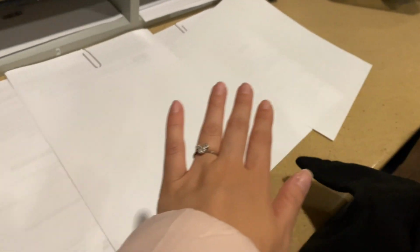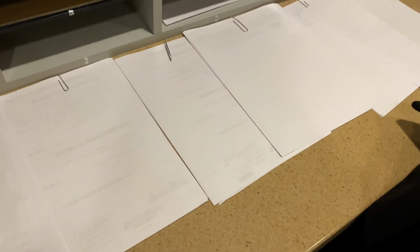Seeing all these stacks of papers, they're all procedures that the workflow needs to make sure gets done and figure out if they can get done. That's a lot of procedures today, y'all.